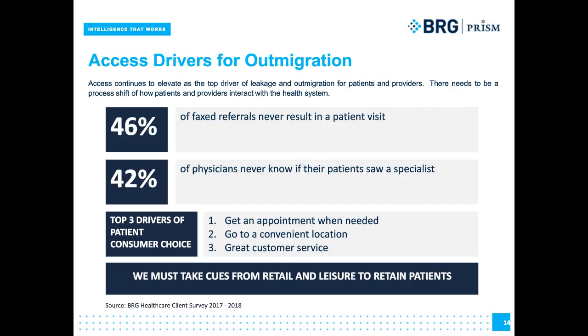Yeah, so before discussing the solution and the function of a central referral office, I do want to make clear why it is needed. And you see here, 46% of faxed referrals never result in a patient visit. 42% of physicians never know if their patient ever even saw the specialist that they referred them to. And those are real numbers, and we see that all over the country in many organizations and many different networks. And so those statistics are pretty staggering.